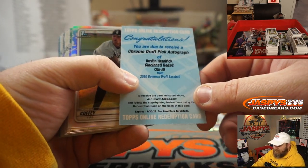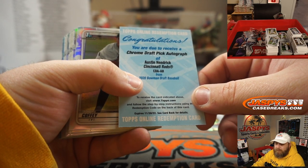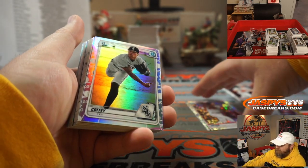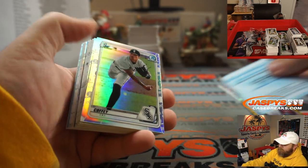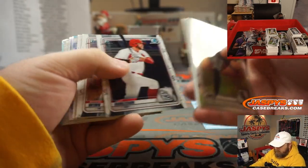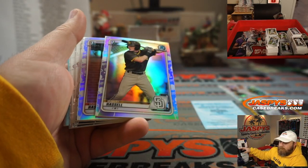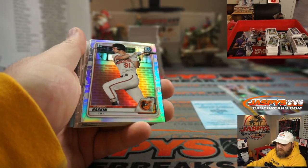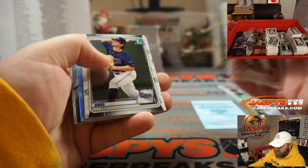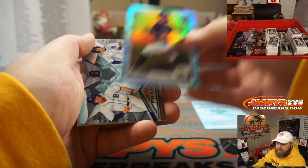Cincinnati Reds, Austin Hendrick, Chrome Draft Pick Auto. Justin Comer. Slipped out of there. There you go, Louie. Robert Hassel, refractor. San Diego Padres, Mark Bissett. Case Williams, sky blue, going to the Rockies, Jack Vane.